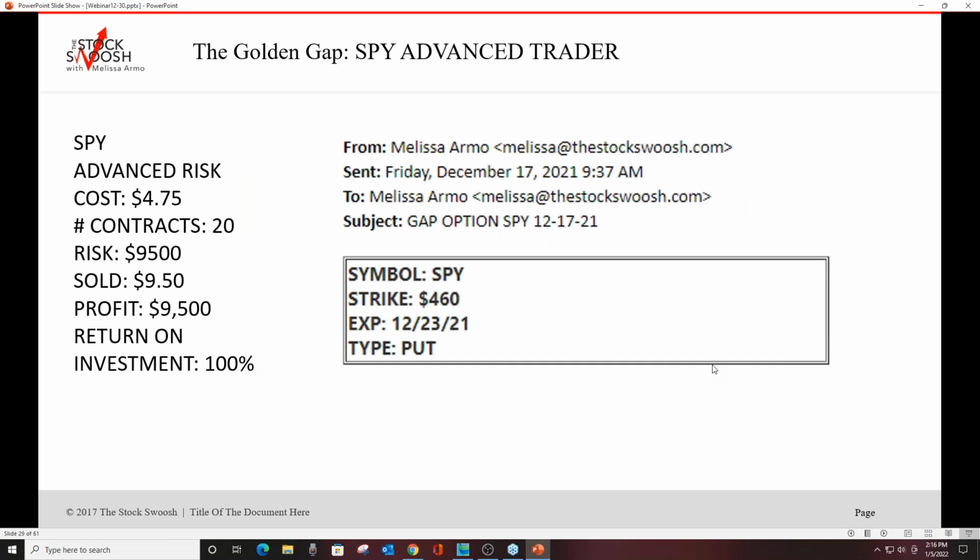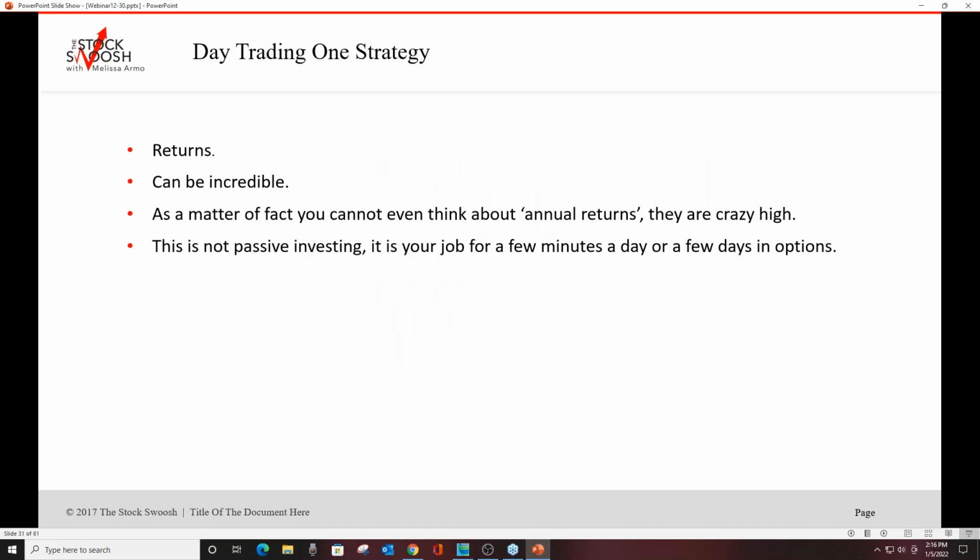That was a nice trade. So again, that was on the 17th. Anyway, returns can be great for gaps. You've got to pick the right one. It's a kind of thing, but of course you can make money doing this. It's just a lot of people tend to be all over the place.